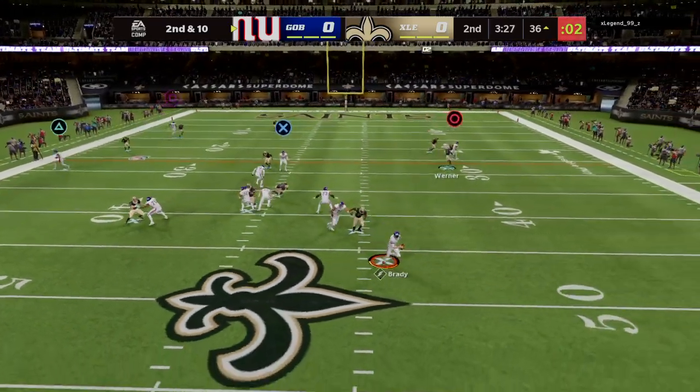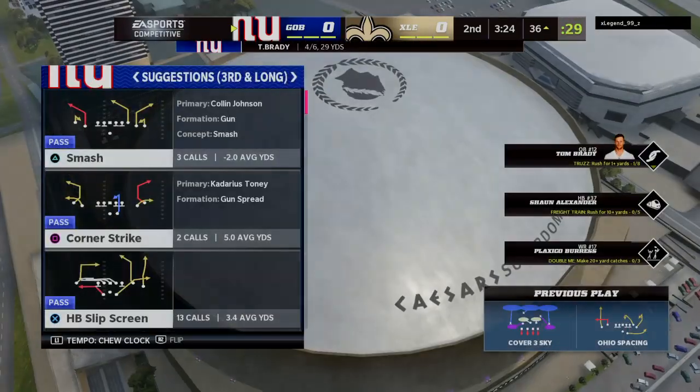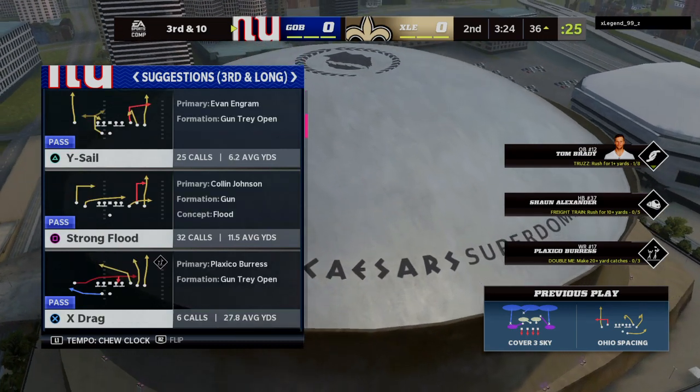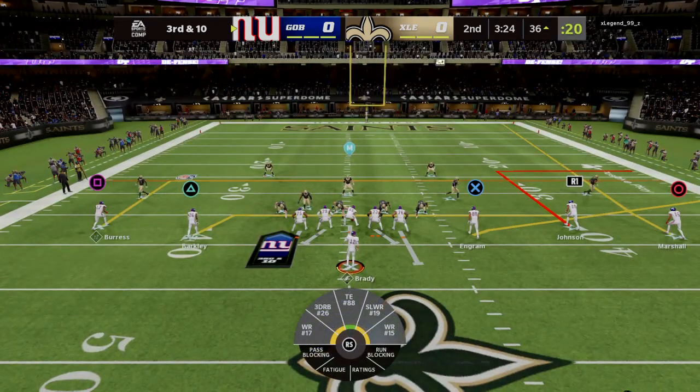Operating from the gun. Brady eluding the pressure right. And that is intercepted. Or was it? Wait, they'll say no. No interception. He did not keep the feet in bounds, apparently. So that's just going to be an incompletion. And here comes the 8th play of the drive, and they need a full 10 yards on 3rd down.